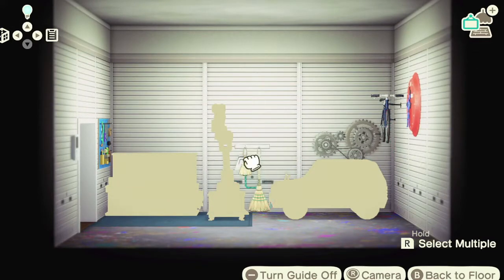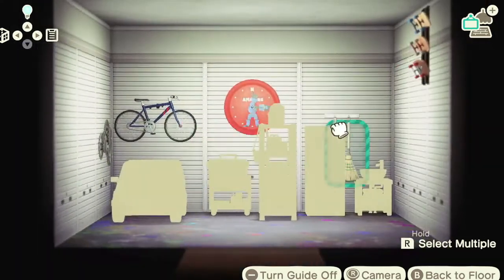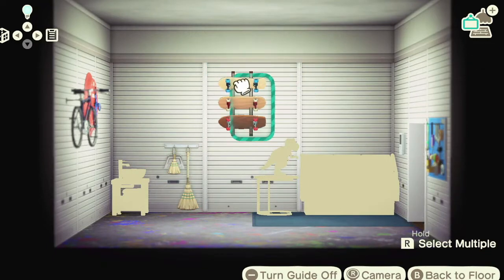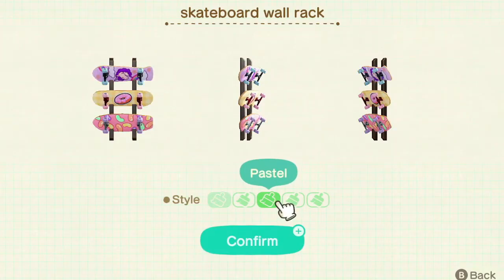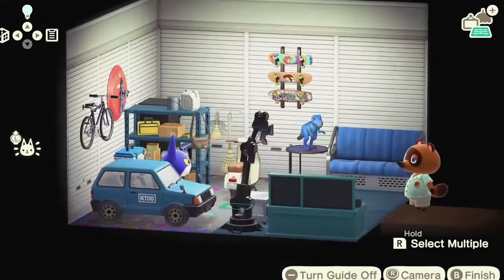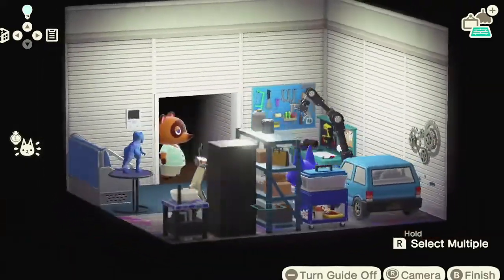And as you can see, I'm putting down also some skateboards. I want to show that just because Tom likes to work in his workshop doesn't mean he couldn't be active outside. Maybe he could be playing with Kit Kat, playing some skateboard. That is why the mountain bike is also over there.